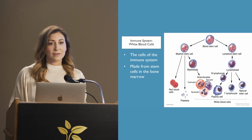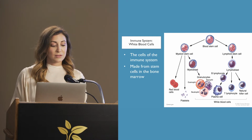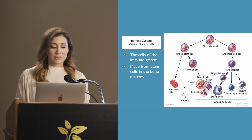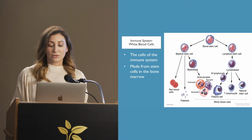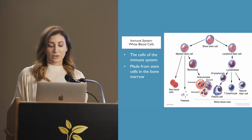An important part of the immune system are your white blood cells. These are the cells of the immune system, and they're made from stem cells in the bone marrow. An example of white blood cells would be B lymphocytes or T lymphocytes, natural killer cells, or neutrophils, as depicted in the picture on the right.